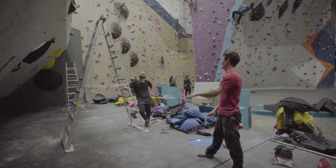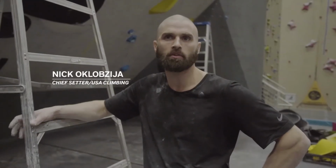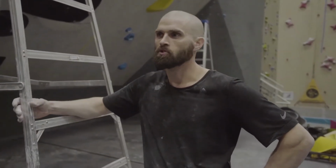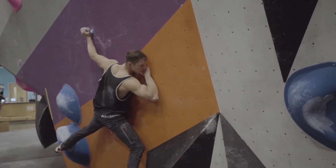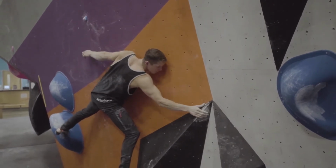Feels a bit hard right now, which is kind of nice. So we'll see how it ends up. How many fluff moves you got? No fluff. No fluff. Yeah, that kabuki texture.